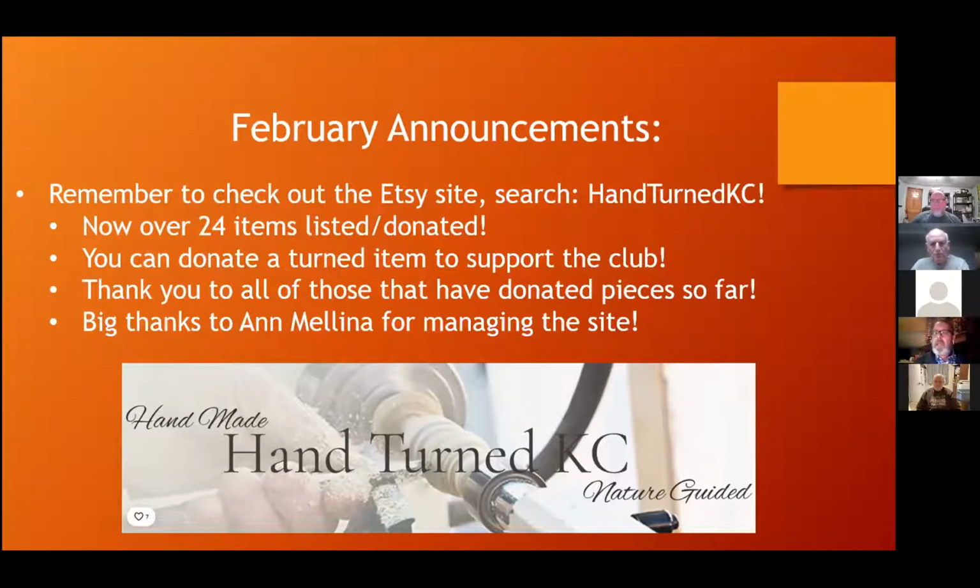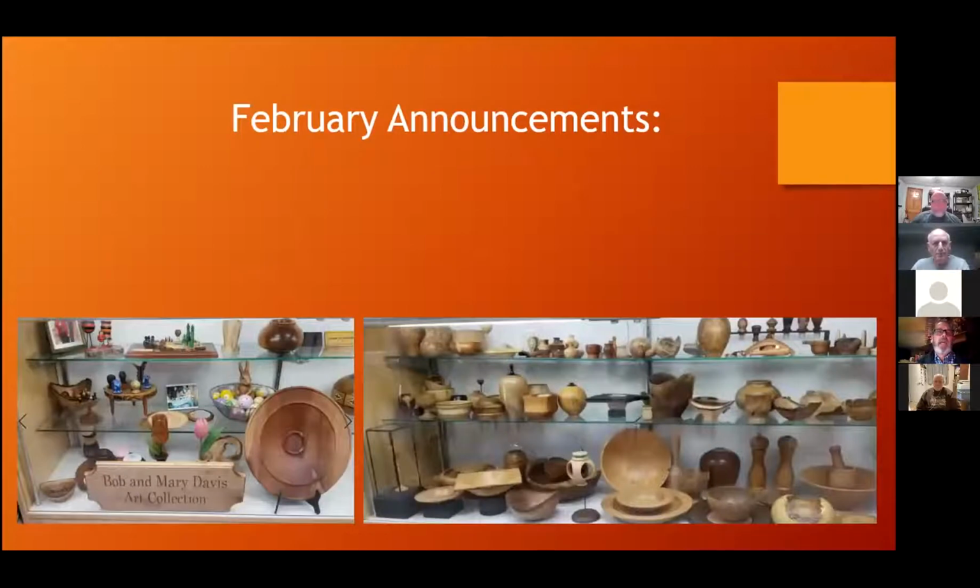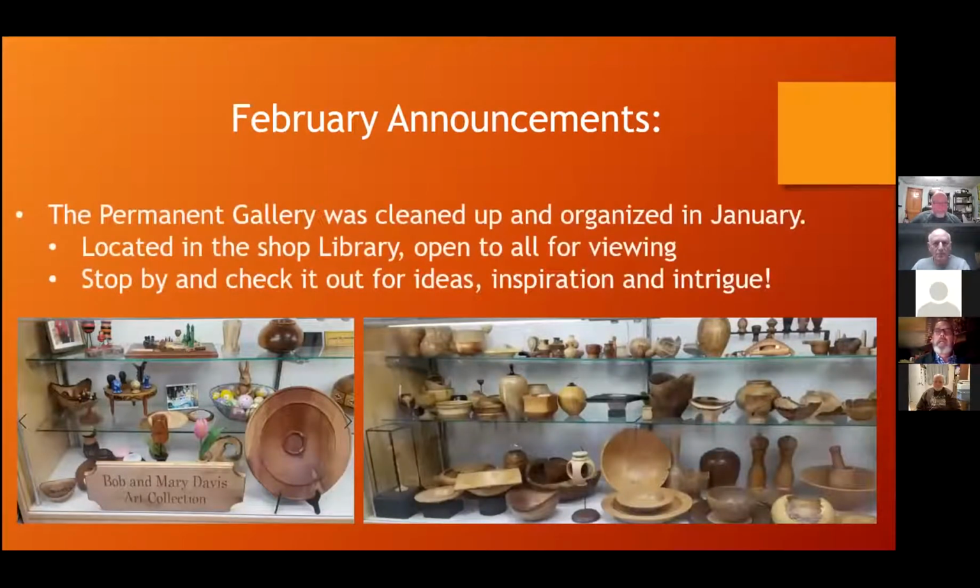So now, Jack, we did a little bit of cleanup in the permanent gallery that's located in the shop library. So if you guys get a chance, stop by and check it out. It's a good thing to look through for ideas and inspiration and intrigue, because some of those things you'll look at and go, how the heck did they do that? So a fun little visit while you're at the shop. Go check it out.